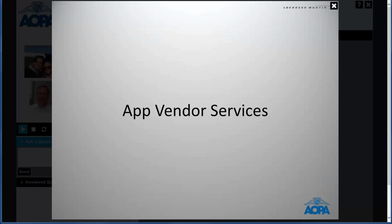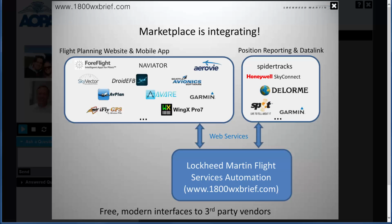The next I wanted to get into was the app vendor services. And I imagine a lot of people aren't familiar with what this is. But really, in addition to doing the 1-800-WEATHER-BRIEF phone number and the 1-800-WEATHERBRIEF.com website, we also do web services, our third core capability. What web services are is a computer-to-computer data link with different parties. In this case, we have two major sets. And you'll recognize some of these logos, I imagine. We do flight planning and briefing and different flight planning-based applications, which you can see here on the left. And then we also do position reporting and data link, where you see those on the right. And so we partner. We have our web services available, and they're free. They're part of what we offer. We don't charge anything for them.